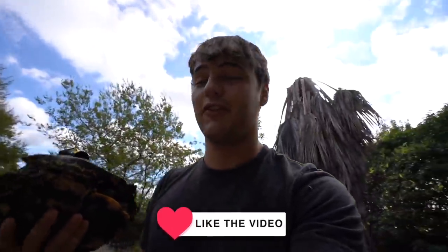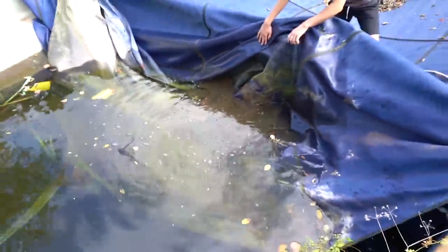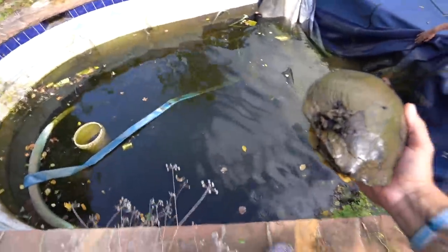We actually came to get fish because Brenton was here the other day and saw a catfish. That was our goal, but this little guy was just sitting on top of the liner. It is so nasty in there, dude. He's low-key probably thriving in here though, I'm not gonna lie. We're gonna put you right here for now. We will get you, don't worry.